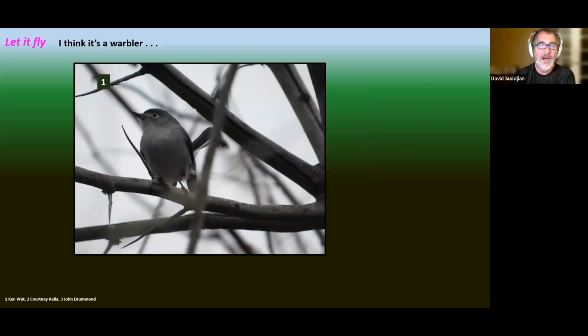Okay. This one's got an eye ring. Yeah, this one's got a full white eye ring. It's a very gray bird, and it's got a really pointy bill. Wasn't Lucy's warbler gray with a very subtle eye ring? Yeah, but that bill is long and pointy, and I can kind of see the tail.